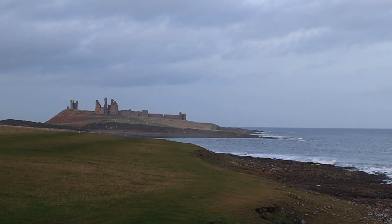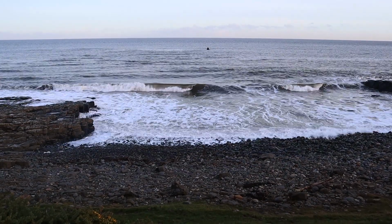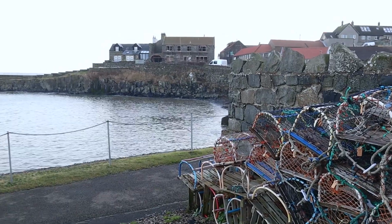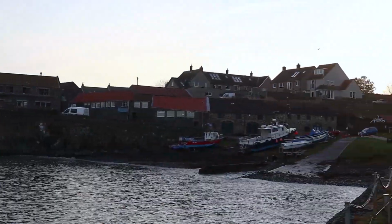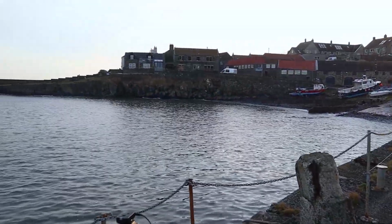Today we're working in the shadow of the distinctive Dunstanburgh Castle ruins on the Northumberland coast, in the old fishing village of Craster. Leaving my usual ICM style behind for a while, I've brought my tripod out of retirement for some long exposure photography.